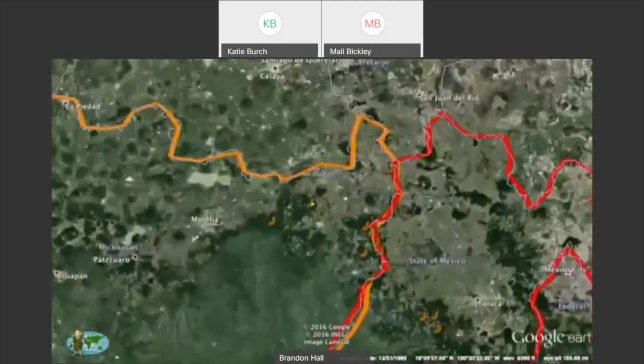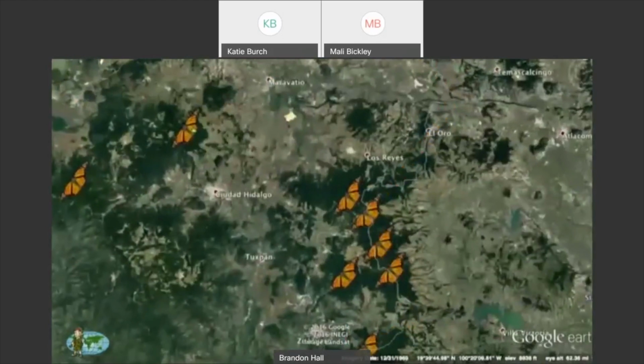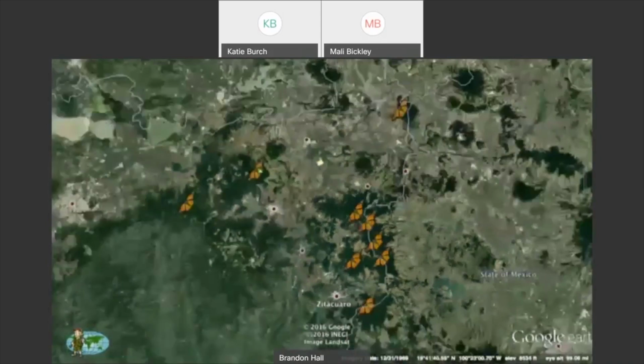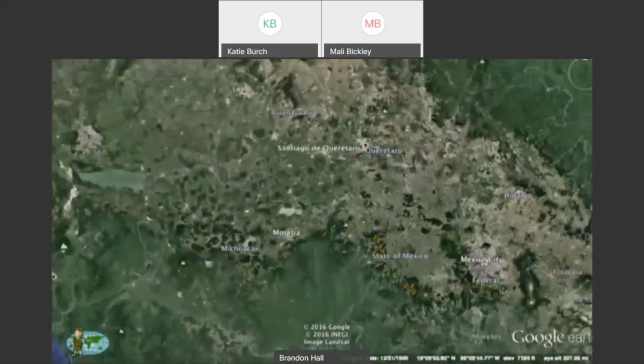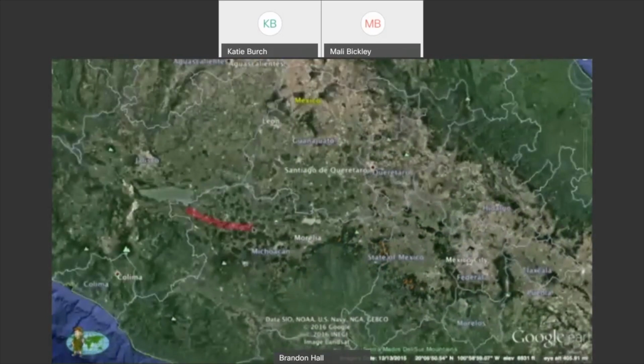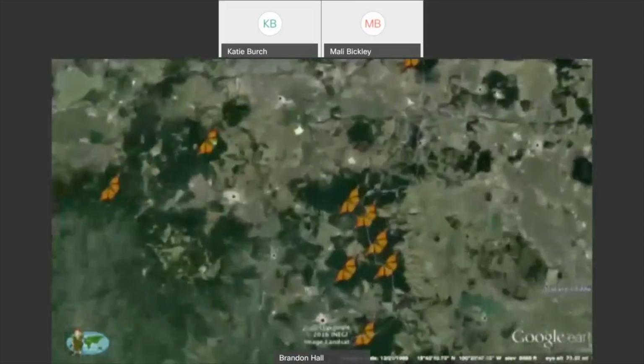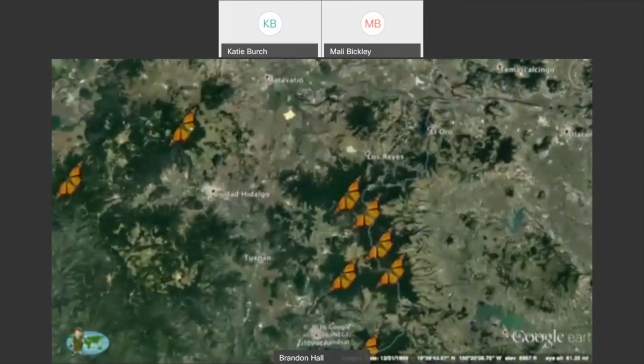So when we zoom in a little bit closer here, why are they coming here to these mountains? Well, it provides the perfect temperature, the perfect level of humidity in the air up in the Transvolcanic Belt. So that's this mountain range that runs east to west in central Mexico. And they are overwintering in very large groups called colonies. So a large group of butterflies is called a colony, and these colonies are overwintering, and it's called overwintering because they spend the winter here, waiting for winter to be over.